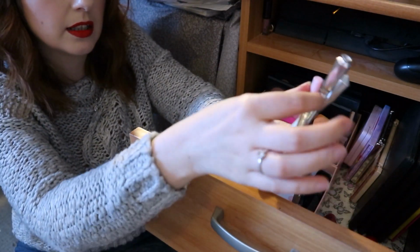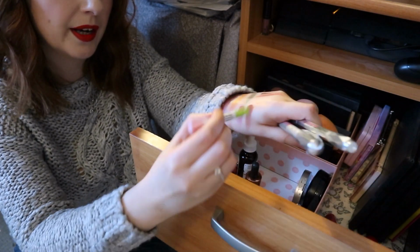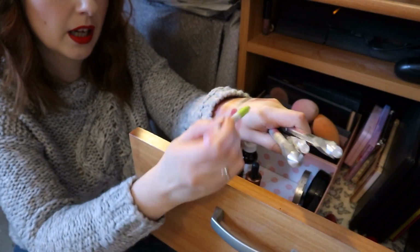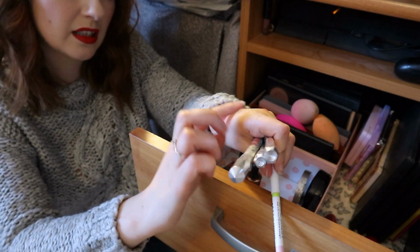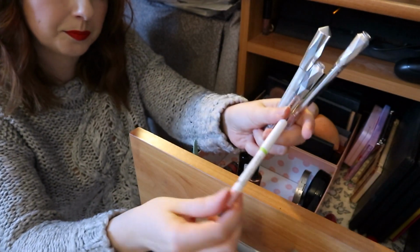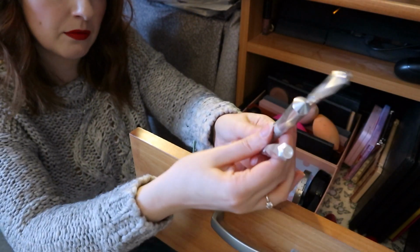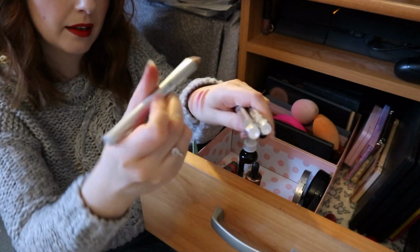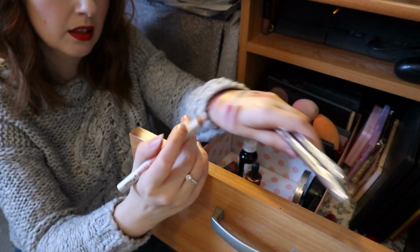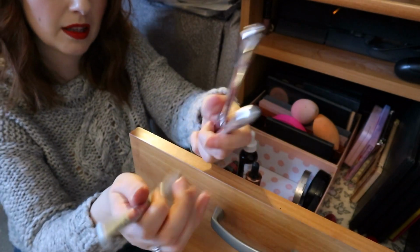So this is the Arrow Enhance. This is meant to be like a waterproof eyeliner or underbrow highlighter. I didn't really think much of this. It's like a pinky colour. I'm probably going to take that out of my drawer, to be honest. And then I've got the Highbrow by Benefit, which is very similar. It's just a much thicker formula, so I'll probably keep that one.